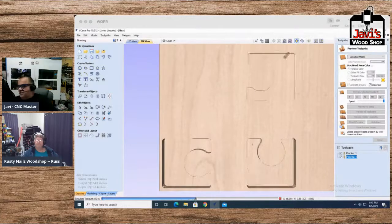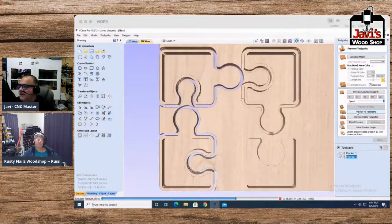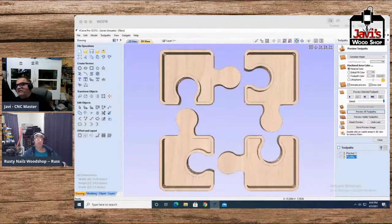There's our pockets, folks. And here is our profile cuts. So if we take this off, we have 4 pieces. Now you'll notice you could have an optional, you could actually follow this around.